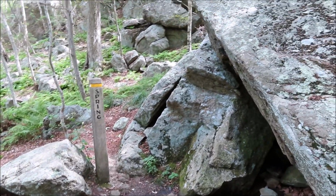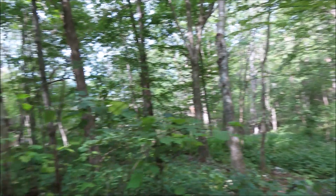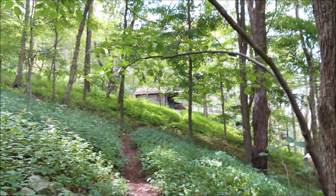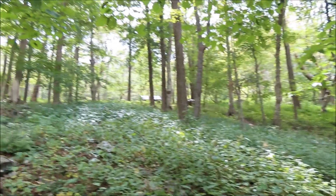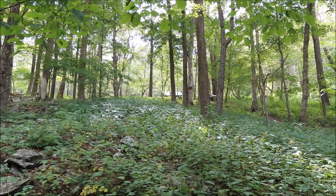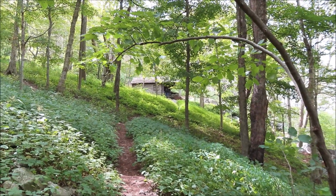And then you don't need to go any further downhill from this. Just for reference, there's the cabin. It's almost at the same elevation. And then up there is the hut. And the Appalachian Trail is way up there. So, real nice spot.